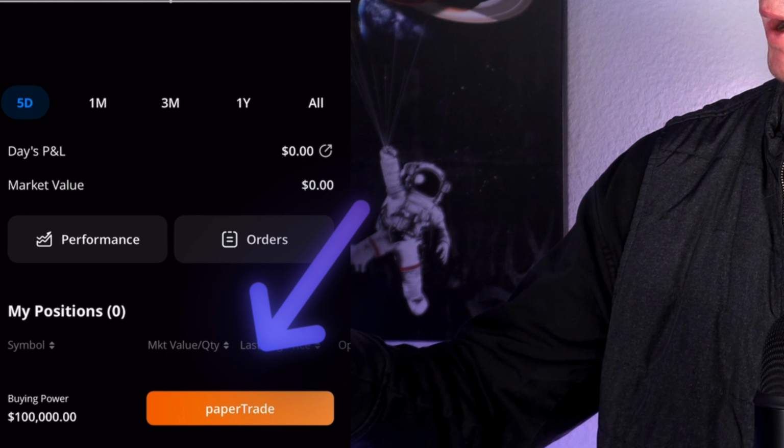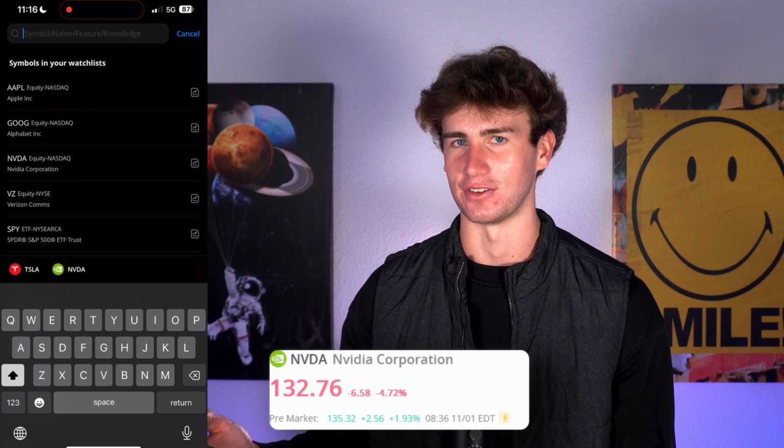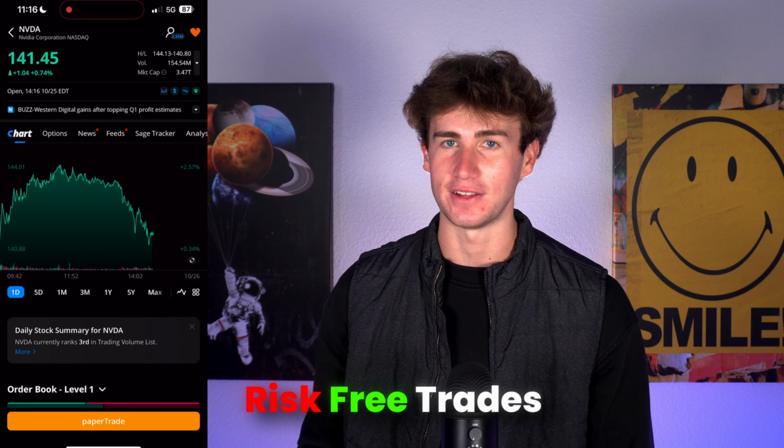Once you've chosen how much cash to start with, you can search for stock to practice on by clicking the paper trade button in the bottom of the screen, then entering the stock or company name. Let's pull up Nvidia as an example. Everything you see here mirrors real stock market data, and you can place risk-free stock and option trades while learning how they work.